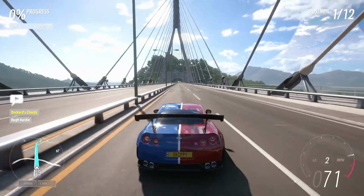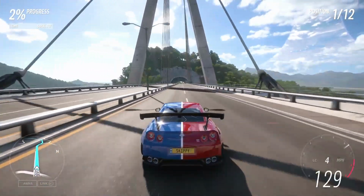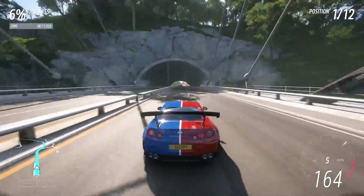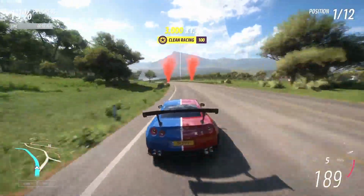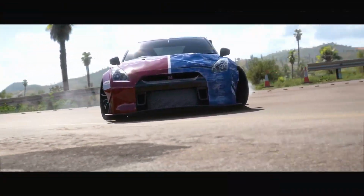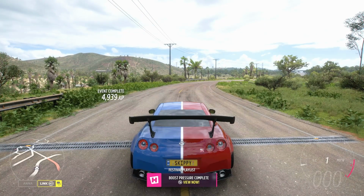Drivatars on Tourist. This should be super easy to win, just a nice little cruise to the finish line. As you can see, we are already flying off into the lead. Just got to keep it within the checkpoints, which for me can be quite the challenge, but just got to get to that finish line in first place. And there it is, across the line, first place. And once we head back to free roam, Boost Pressure, complete.